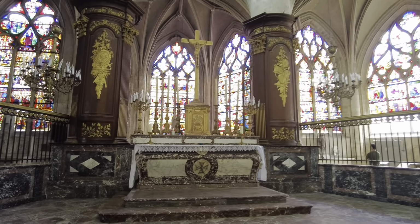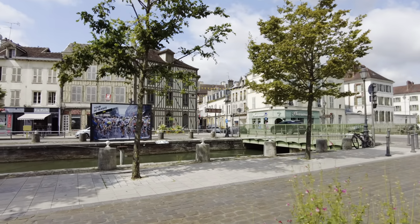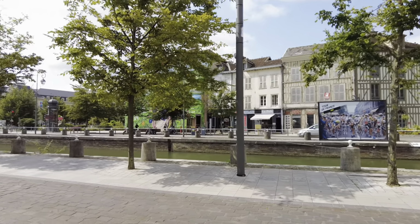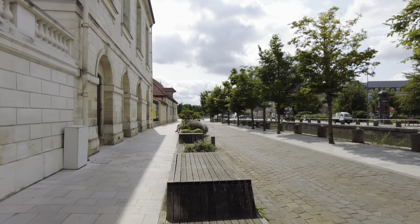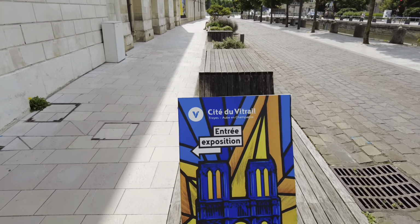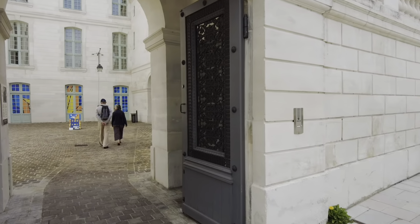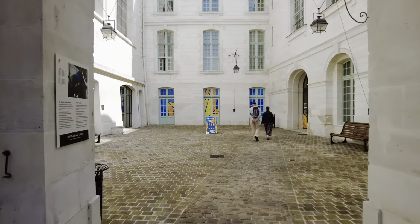Just gorgeous. All right, let's get off to our next destination. Tour de France, which just came through here, beginning of the month. And now here we are. The Cité du Vitrail.